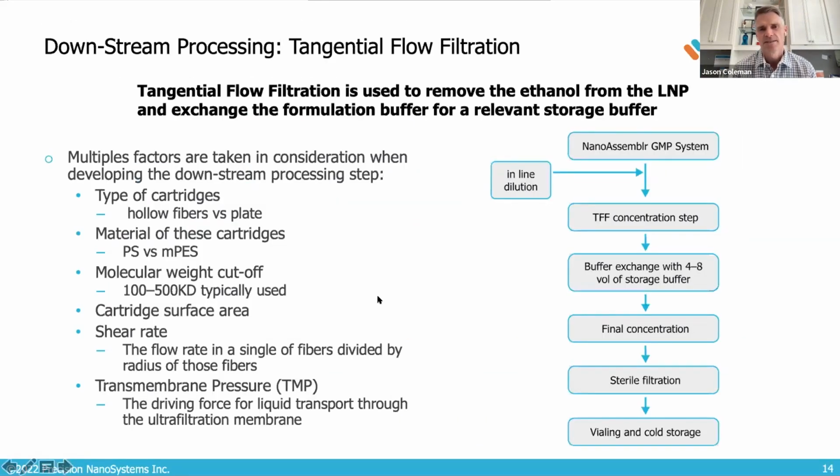So what is the basic flow chart of tangential flow filtration? This is what you see on the right. Ultimately, the goal of tangential flow filtration is a couple of things. It's to remove the ethanol out of your formulation, and then it's also to do an exchange with whatever your final storage buffer is going to be. In the case of these LNPs, the target product profile was to have them stored at -80, so we need to put them in the appropriate cryo buffer.